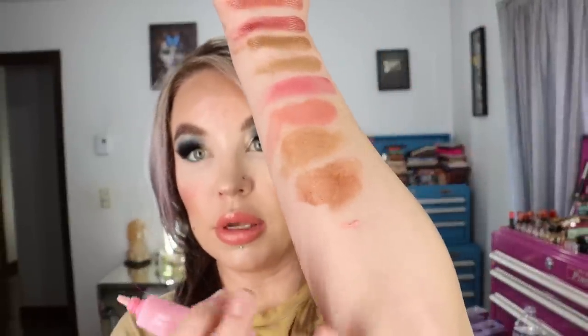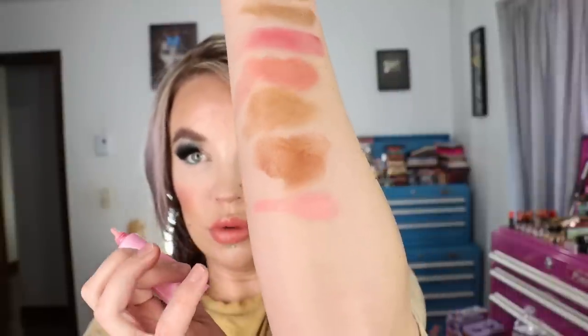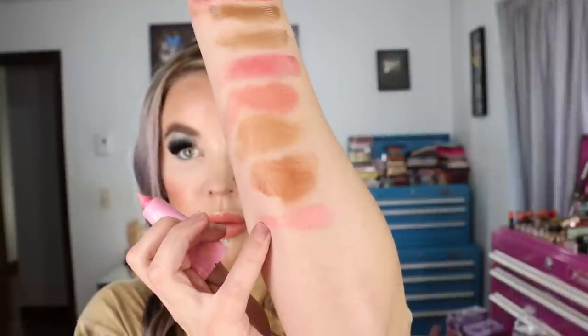And then we have got my most worn shade. I'm obsessed with this one. This is Maybe Baby. This is the one that I was wearing in my last haul video. I absolutely love this blush. It's so beautiful. So that one there is Maybe Baby. It's just a really pretty baby pink color, and it just really pops vibrantly on the cheeks.